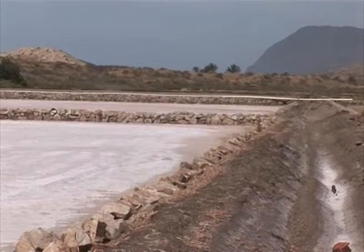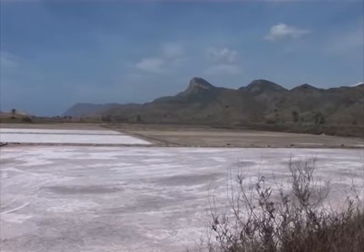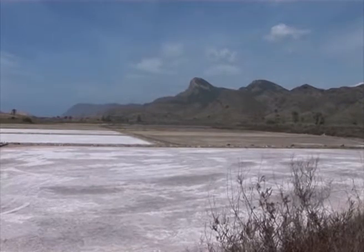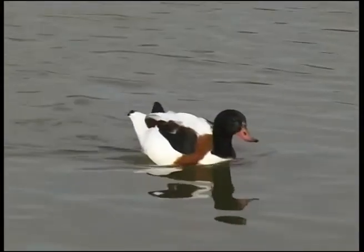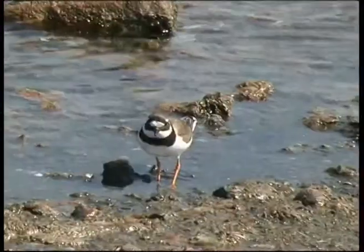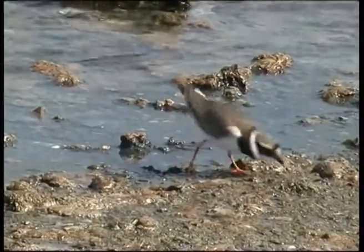The early 20th century saw a boom in the extraction of salt from the Razal salt works, which today constitute an important wetland and are home to various important species of fauna, such as the Spanish tooth carp, a small endangered fish, and birds such as storks, shelducks, and Audouin gulls. Sandpipers, plovers, and other shorebirds tirelessly pace the banks of the salt ponds in search of crustaceans and mollusks.